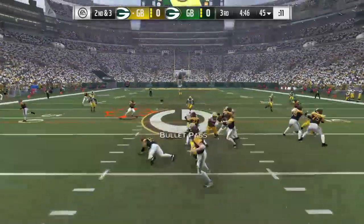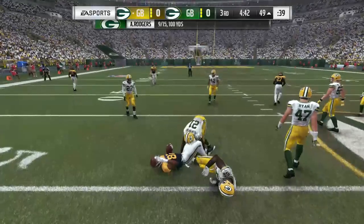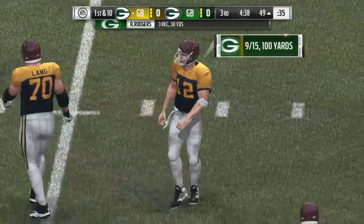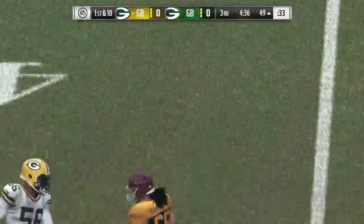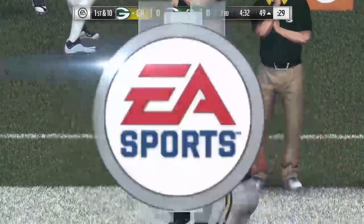On second down, here's Rodgers. Over the middle, Rodgers has it. And he'll get it into enemy territory just across midfield at the 49. They gave up the completion there, but this is what zone defenses count on. Catching the ball and not much run after the catch.